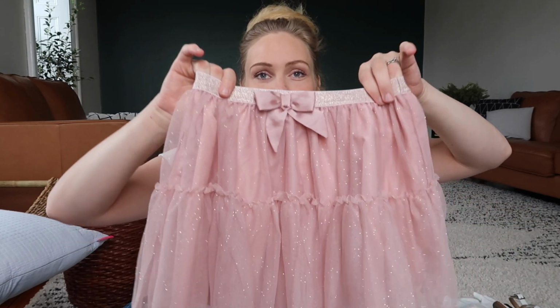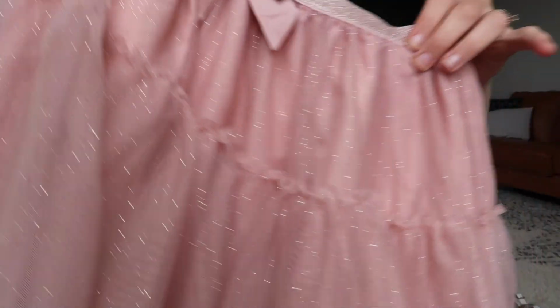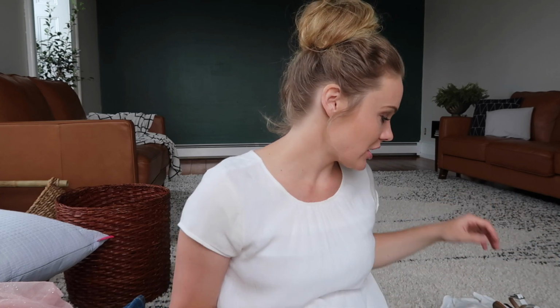This one is H&M, still had the new tags as well, and it is full of glitz and sparkle, which is just what she loves. She would wear like tutus to the barn if she could. In fact, she has mentioned that already.